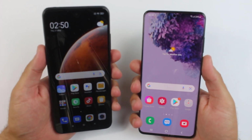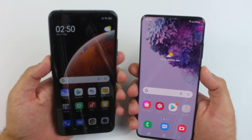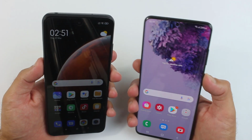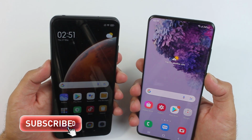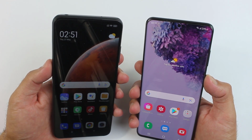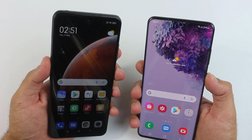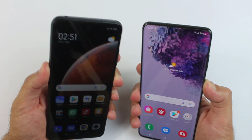Okay guys, so that was the gaming test, rendering test and RAM management test between the Redmi Note 10 5G and the Samsung Galaxy S20. And as I told you earlier, the Redmi Note 10 5G is not a best competitor to the Galaxy S20, but in this video I just wanted to see how the Dimensity 700 chip is gonna perform against the Exynos 990. Now everything is in front of you, as both are 5G supported smartphones.